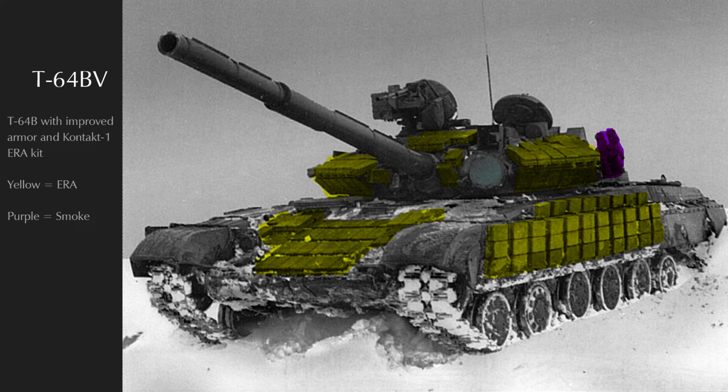The T-64BV likely requires M833 105mm armor-piercing fin-stabilized discarding sabot, or better, preferably 120mm armor-piercing fin-stabilized discarding sabot. Tandem charge HEAT warheads are a requirement to defeat Contact 1, such as TOW-2A, Milan 2T, HOT 3, AGM-114F, or better.